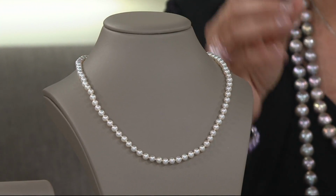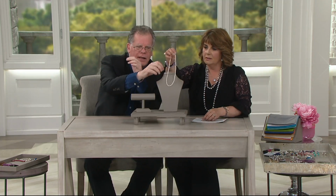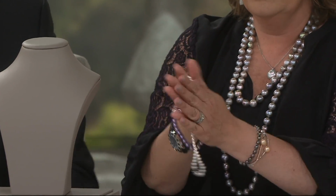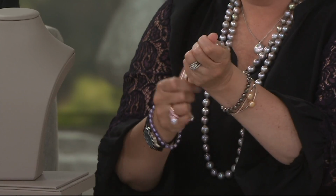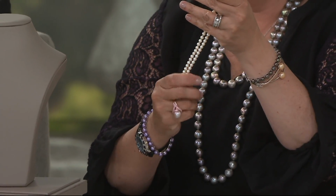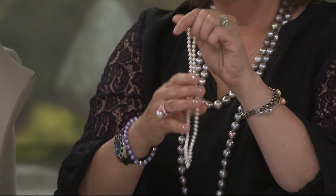If they're a little kinked, how do I get that little kink out of my strand? Small, whether it's a pearl necklace, they're going to come like that. Just give them a little rub in your hands or roll them on your lap. And that helps. You can give them very slight gentle tugs, but never near the clasp. So if you're going to do that, just kind of wriggle it around.